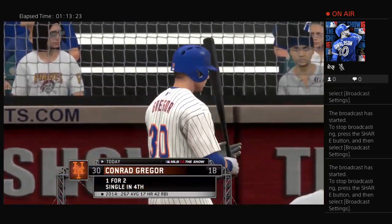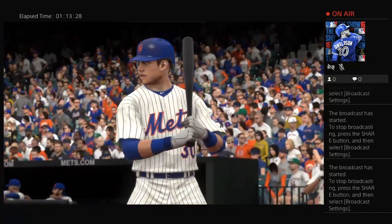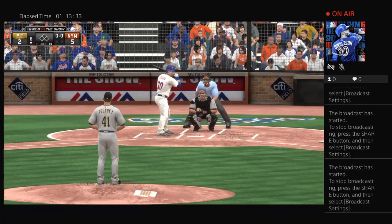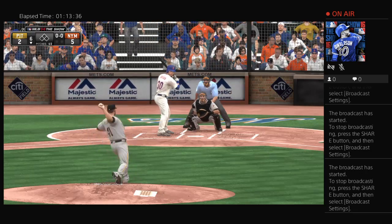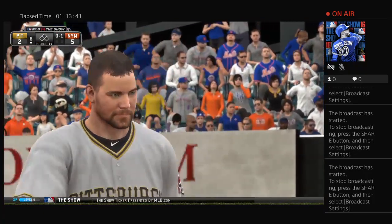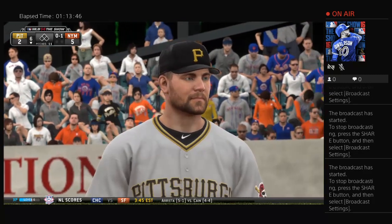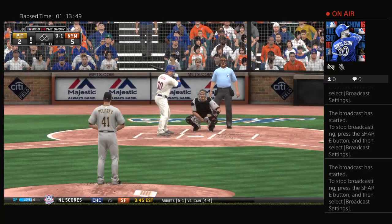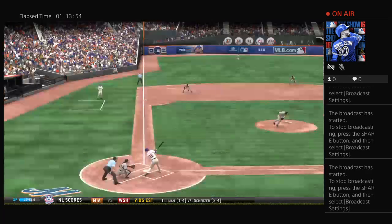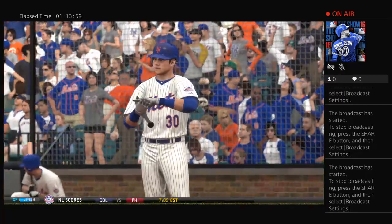Number 30 will dig in. He's 1 for 2 in the ballgame. First baseman, number 30. Here we go. Outside target here, and he hits it for strike 1. Now a ball hit pretty well to left, but this is going to wind up in the seats foul.